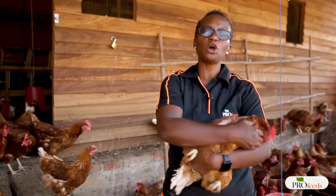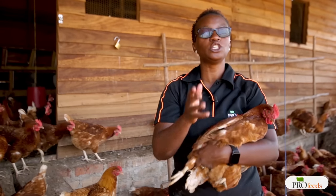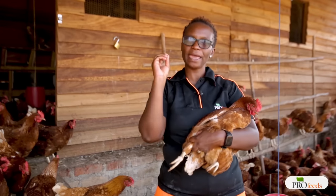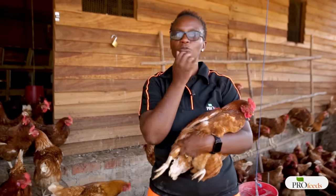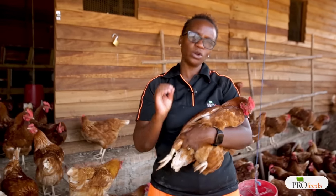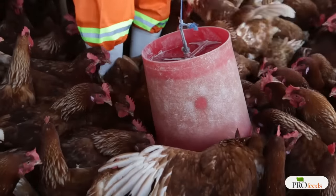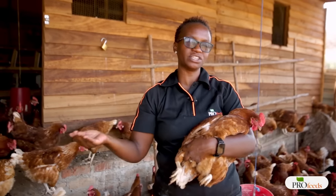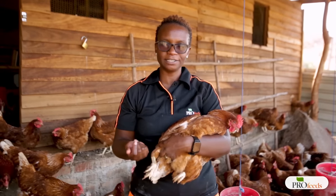And then when you get your point of lay at 18 weeks, another important thing that you also need to look at is the weight of the birds. We expect that for a bird to start laying, it should have an average weight of 1.4 kgs. So if you've got a 1 kg bird, it's surely not going to lay. And we also don't want to have these girls above 2 kgs, because now they are on the other side of the scale. They are too heavy and they will not be as productive, right?